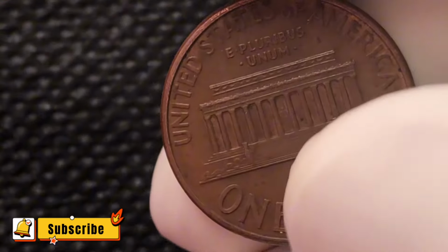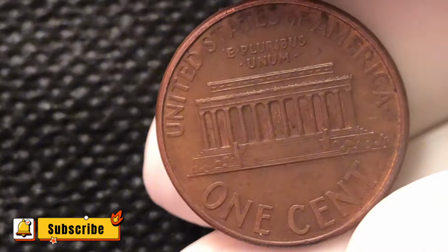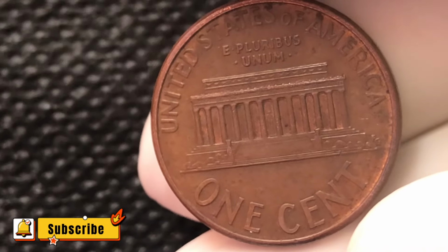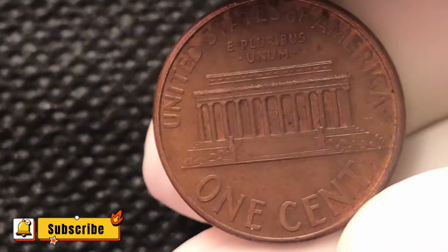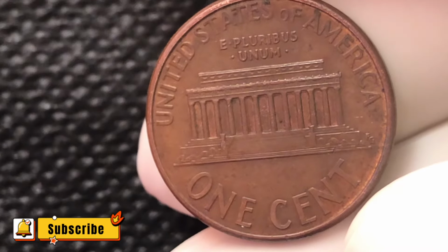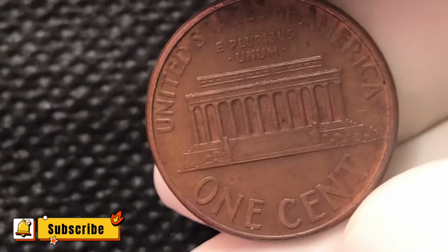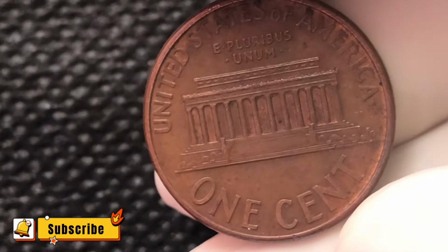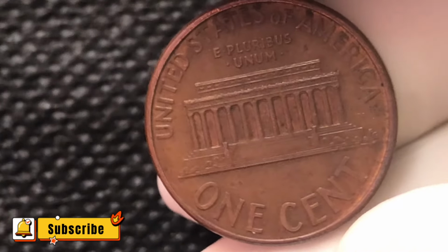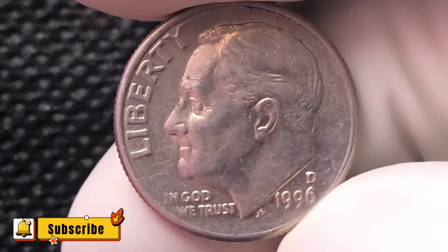Right now, yes, this very moment, there are people tossing potentially valuable pennies into vending machines. They don't know what they have, but you do. You know what to look for. You know what questions to ask. Is the date doubled? Is the image misaligned? Is there a chunk missing? Does the coin shine like a mirror? Because if the answer is yes to any of those, it might be time to put that penny under a microscope, figuratively or literally. But today we're going to change how you look at dimes forever.